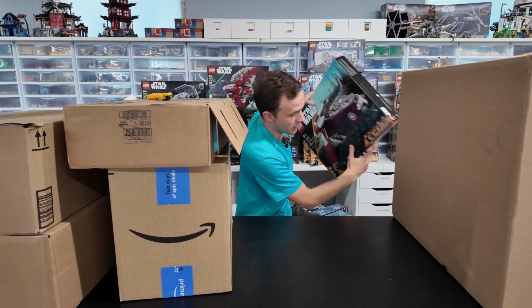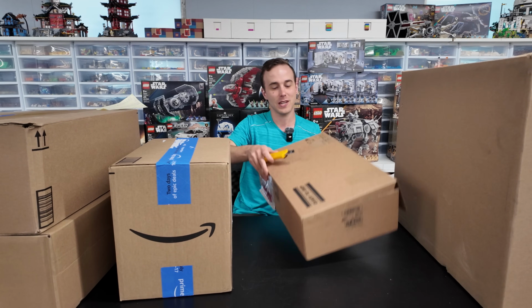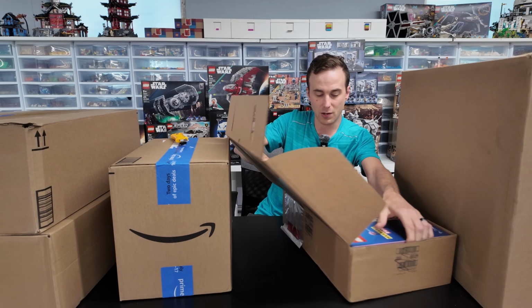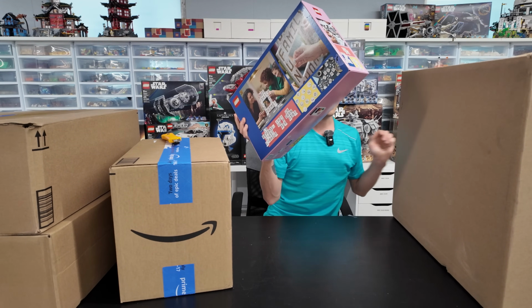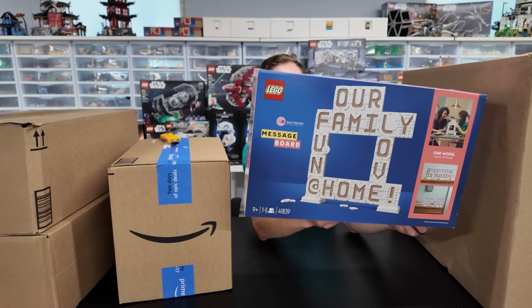Starting to make some progress here on getting through this unboxing. This is a new Lego set that's coming out on August 4th. It's known as the messaging board. I think this is pretty cool. Mrs. Bricksie really liked this one, and she's like, yeah, we're gonna build that, and we're gonna have this in our home. You're not having this for the Lego studio. We're gonna put this at home.